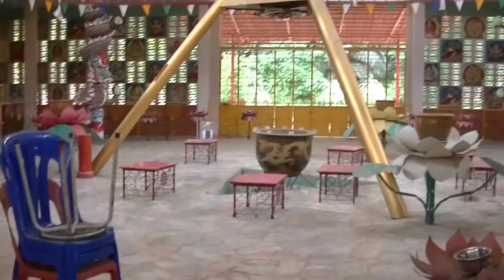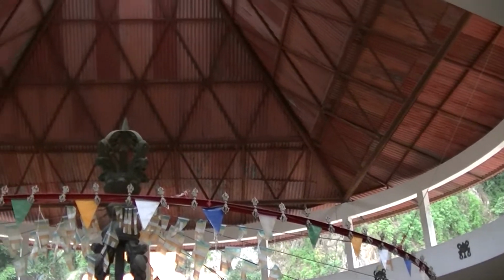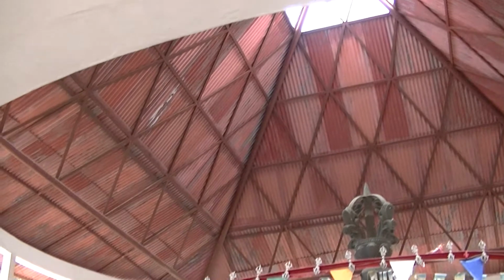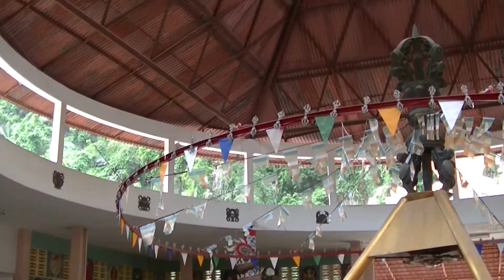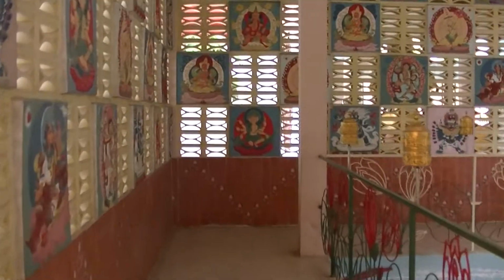Who knows? See the natural light of this structure? Nice. Very natural. But there is no mosquito netting used, so it's bright and mosquitoes can just go through these bricks.